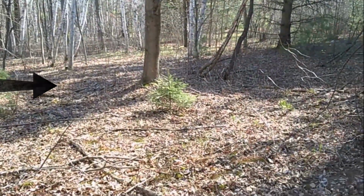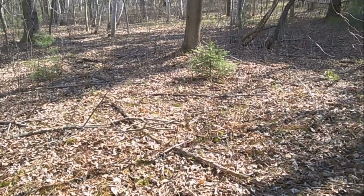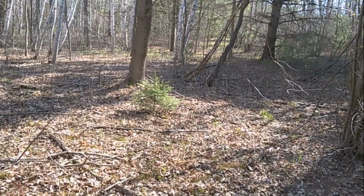Alright, notice that one little pretty tree standing there by itself. Sure looks nice. Christmas tree.